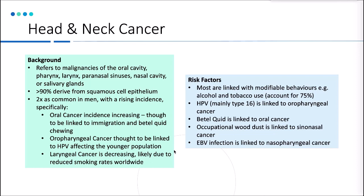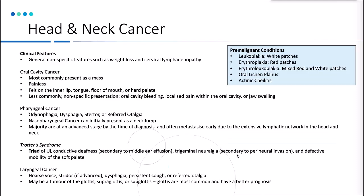Risk factors are generally modifiable behaviours, so alcohol and tobacco use account for about 75%. HPV, mostly type 16 but also 18, is also linked with oropharyngeal cancer, and then some more niche things such as betel quid and occupational wood dust. EBV is linked with nasopharyngeal carcinoma, which also generally affects the Asian population.